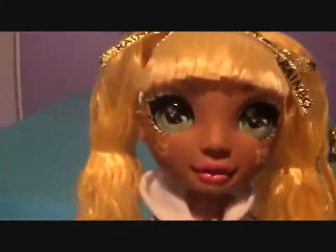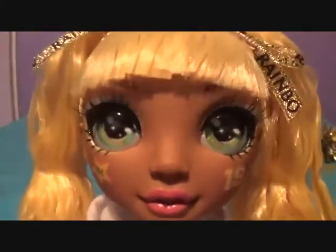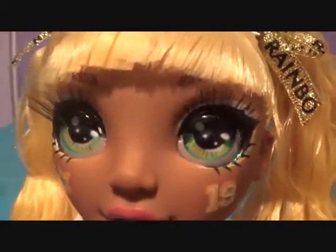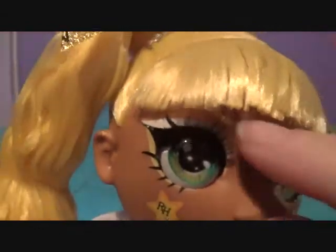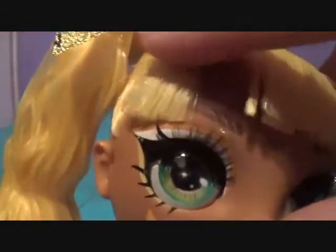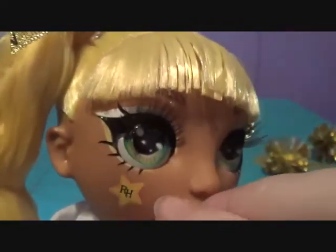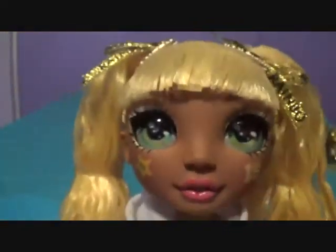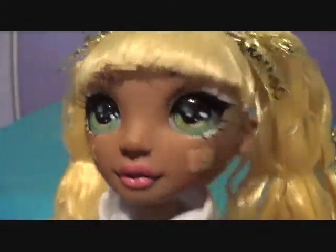Sunny Madison! Here she is. Her face is adorable. Look at that. She has little green, yellow eyes. And then she has some silver up there. And then she has some glitter near her eyebrows, yellow, and she has yellow eyeshadow. There was one Sunny at Target with perfect bangs just like this, but this part was kind of weird, so I'm really glad I got this one instead.